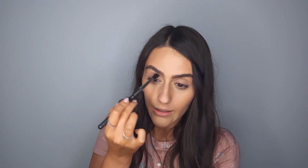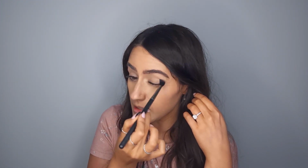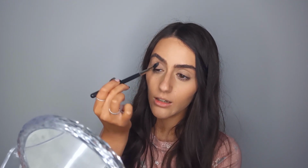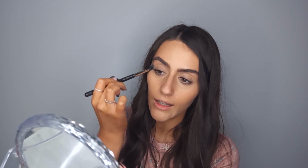Stepmom right here. That's what I'm gonna start with. So I'm just going to apply that into the crease. Okay, this one you can't really see too much because it is really light, but we're just gonna make it consistent on the other side so we get the same look. Now we're gonna go into the shade The Wife, which is the second shade in the palette. Well, that's pretty. It's very neutral, a nice transition shade. Blends out nicely. Okay. I like it.